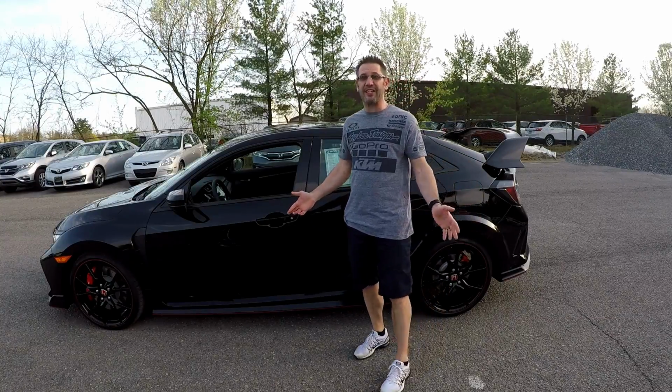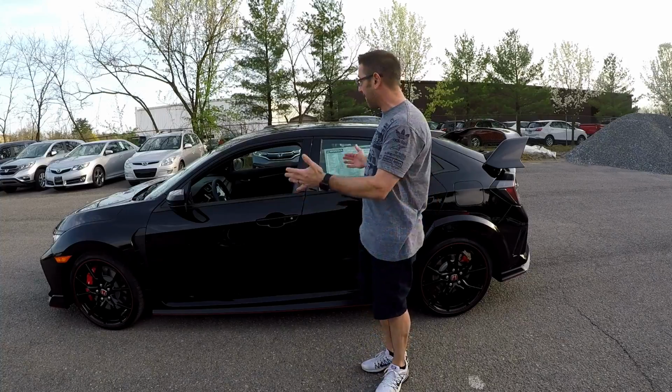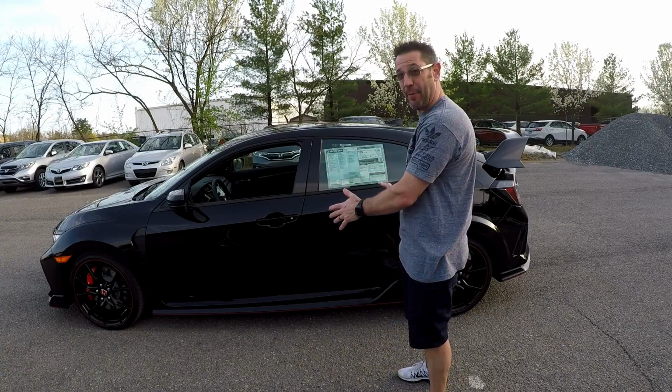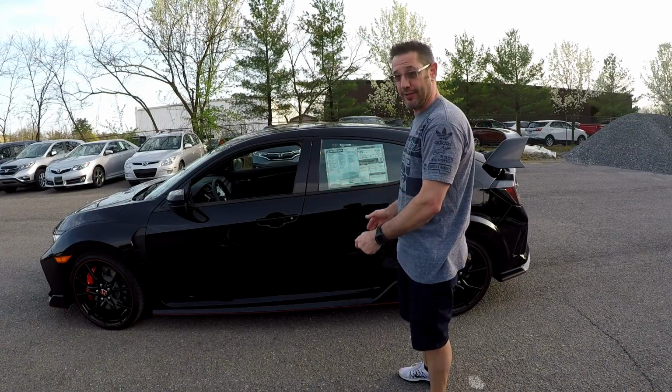Alright guys, the day is finally here. After 2 years of waiting to drive this car, I finally have in my possession a 2019 Civic Type R. I literally cannot wait to drive this car. It's going to be awesome. Alright, so we're going to do a quick walk around of the vehicle and then we're going to take it for a rip.